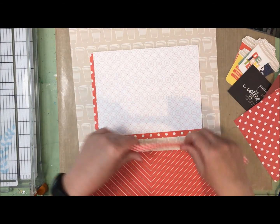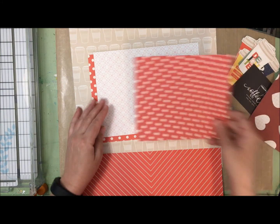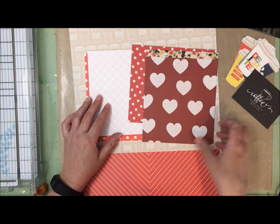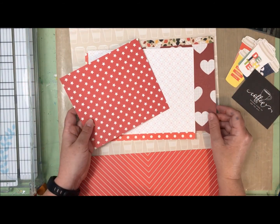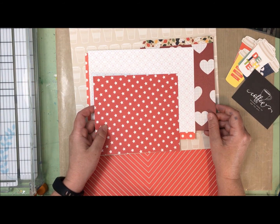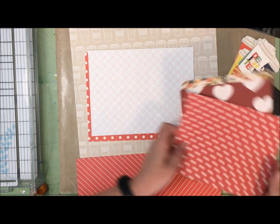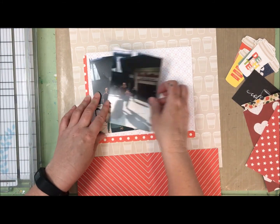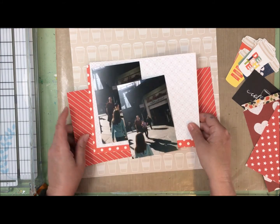Not sure about that one. I already got polka dots, so maybe I won't add polka dots. That is a very different red, and so is that. How do my photos look against the white here? They are quite dark, so yeah, I think I like that.